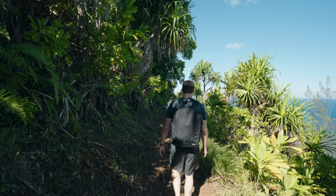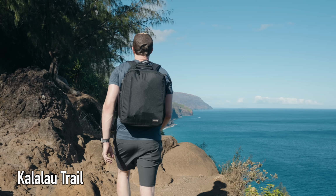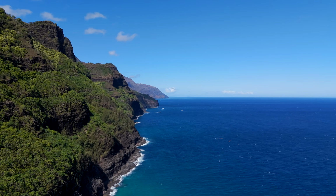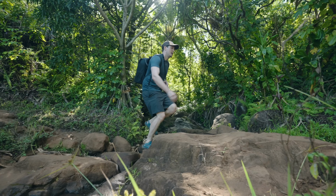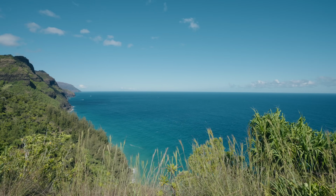And finally, we come to what is probably the most famous hike in the entire Hawaiian Islands, the Kalalau Trail along the iconic Nāpali Coast. Hiking the entire 11-mile trail is incredibly strenuous and will easily take you an entire day, or more likely two, with limited camping available in the park.